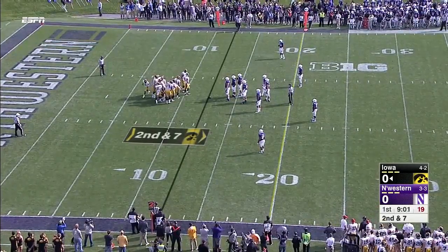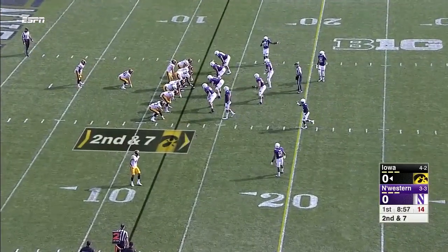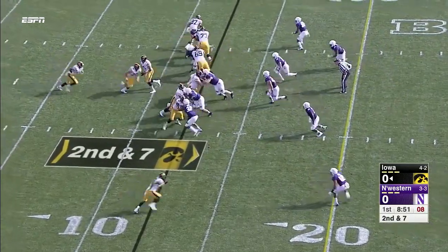Great name, terrible pass. Anybody ever say that about you? No, not the terrible pass part, for sure. Never said great name? No, I don't think so. Come on. No, I don't think I ever heard that.